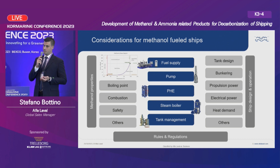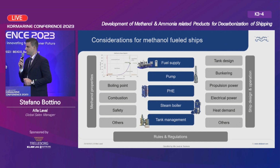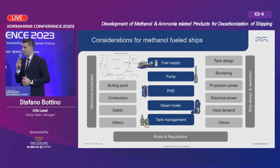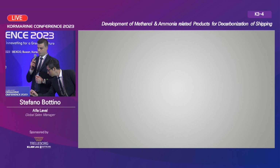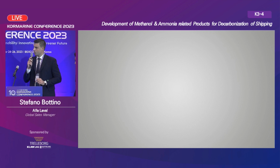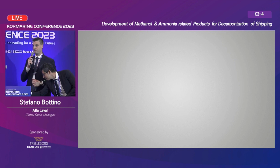The fuel supply systems, basically transferring the fuel ready to be burned from the tank to the engine, the Framo pumps, the plate exchangers, boilers, now ready for methanol, and also the tank management by Scanjet. If we look at the fuel supply system, yes, we now leave you to look into a short video about methanol from Alfa Laval.